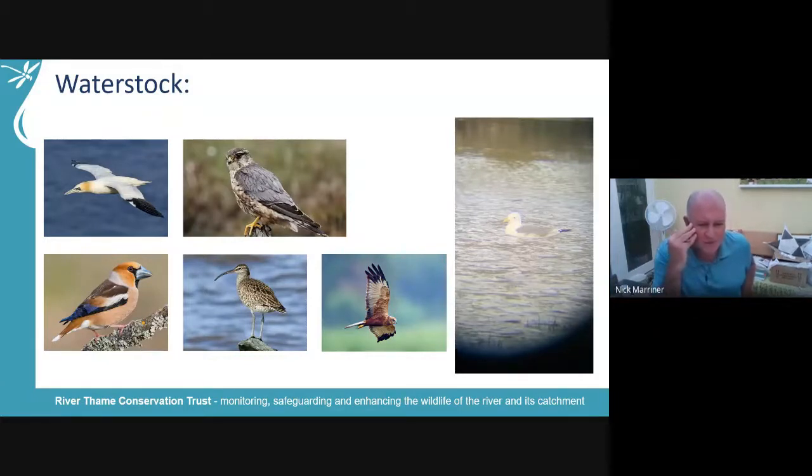I remember we had a real hawfinch eruption. We've had hawfinches at Waterstock. Whimbrel is pretty much an annual record at Waterstock in spring coming through. We've had regular sightings of merlin. We've had marsh harrier through, and on some of the floods when we've taken the time to work through the gulls, we've even found a kittiwake coming through.